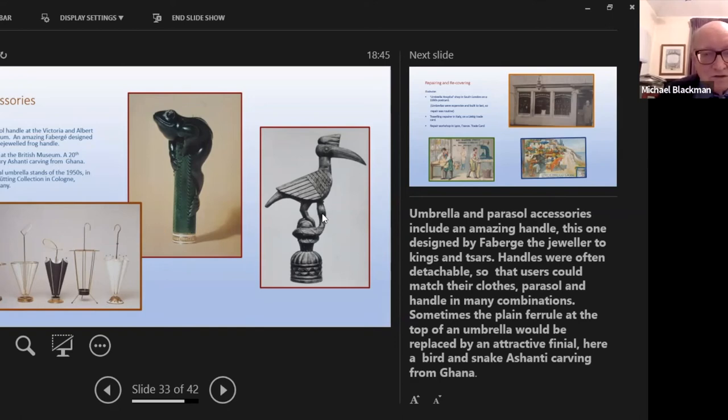On the right, there's a finial. Now, at the top of the umbrella, the standard thing is a ferrule, but here they've replaced it with this rather nice item. It's from Ghana, and it's an Ashanti symbol of a bird and a snake. The snake succeeding by stealth rather than the large bird, I think is the idea. And on the left is a postcard of 1950s umbrella stands. Got a couple of those in our house, not surprisingly.